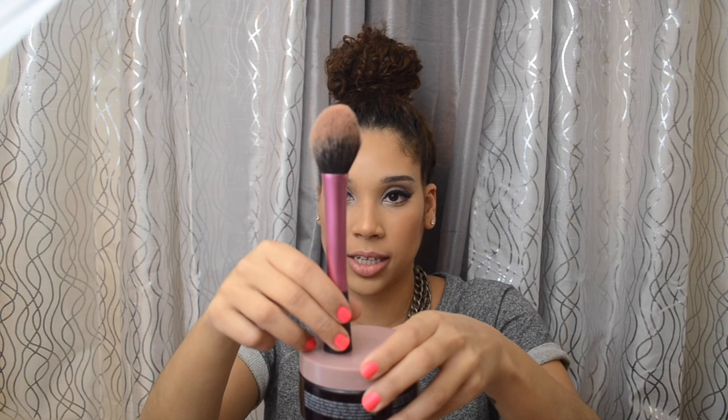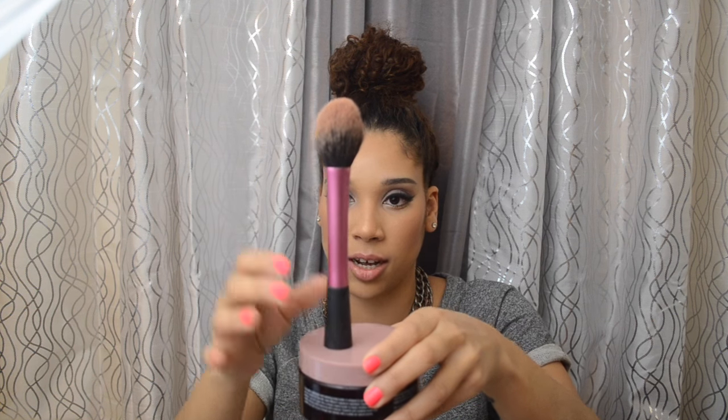I have a Bobbi Brown blush brush, and this is kind of old, and I prefer this like 10 times over this brush. I even forgot I had this brush. I pay no attention to this. Obsessed with this brush. And I love that it's heavy at the bottom, so you can stand it on any surface and it just stays up. And it's pink and it's so cute.